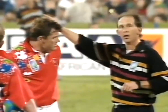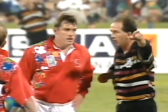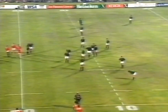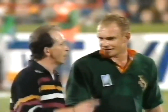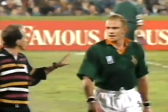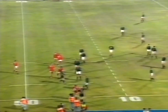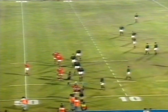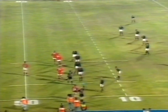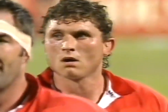Well, Canada have a choice now of a line out, roughly where they're standing now, or back to the 22 for a penalty. So they'll take the line out. Francois Pienaar just clarifying the message given to Christian Scholz by the referee. Canada choose 4 in the line out. That is their option.